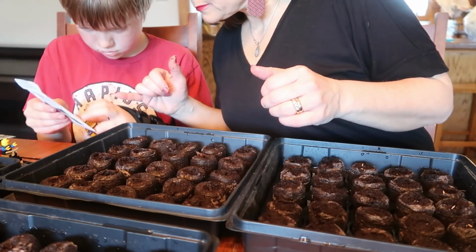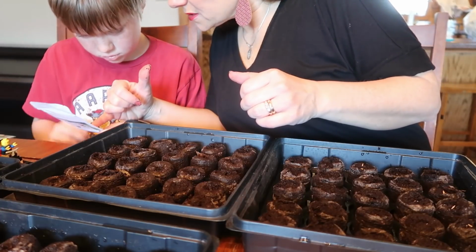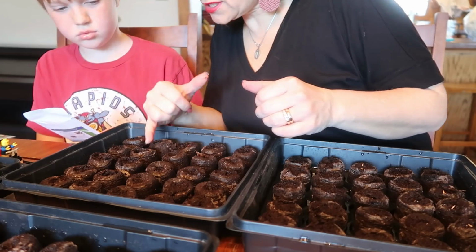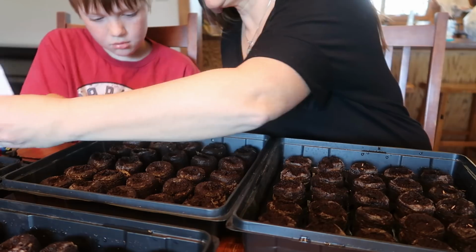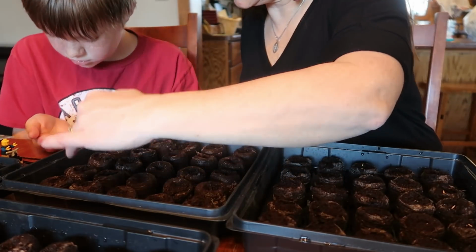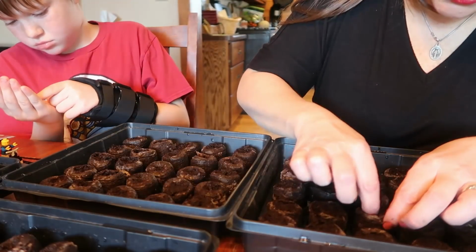Turn it over. So right here, it says depth 1/16 to 1/4 inch. So just set a seed. Now you're going to put one. One just fell. That's okay. Put 1 seed in each of those.